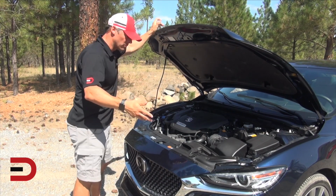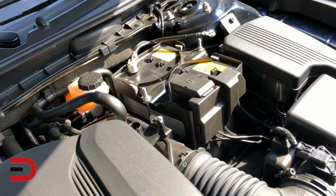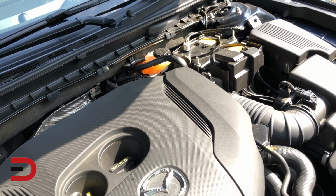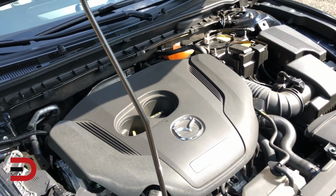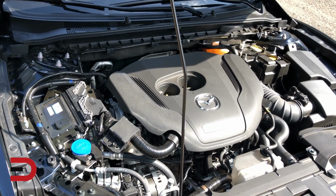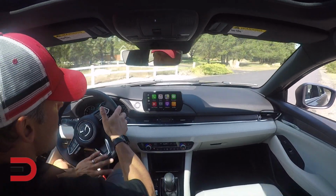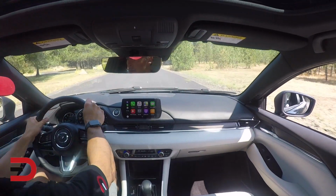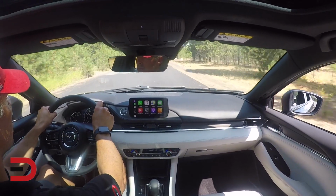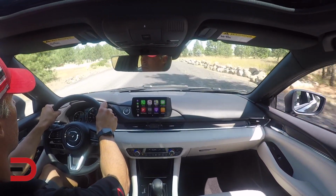Before we get to those, which we will, we've got 2 engine options. You've got a 2.5 liter turbo and 2.5 liter non-turbo, 4 cylinders, mated to 6-speed automatic transmissions. We have the turbo, of course, so you can get 250 horsepower with 93 octane, otherwise it's 227. The non-turbo, you get 187 horsepower, 186 pound-feet of torque. Fuel economy, I think it's not too bad. You get 26 combined with the turbo, 29 in the non-turbo.